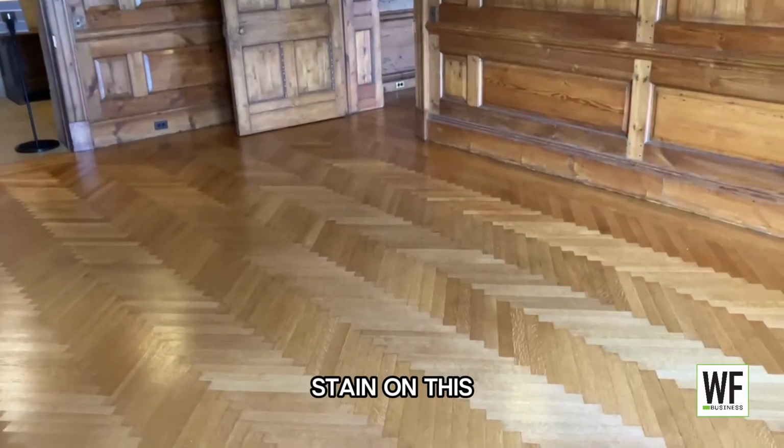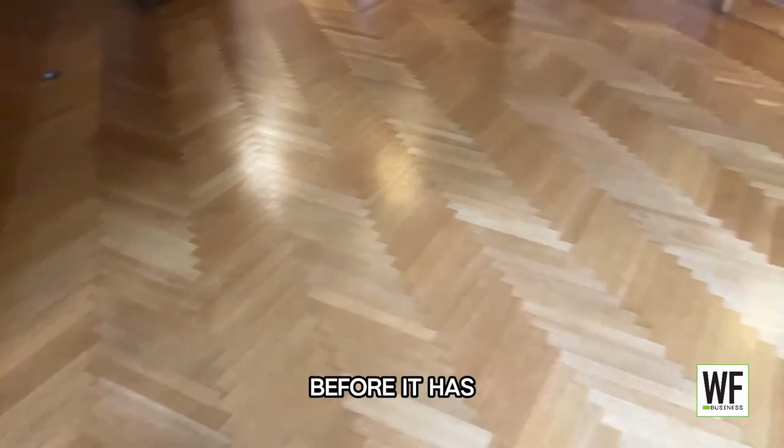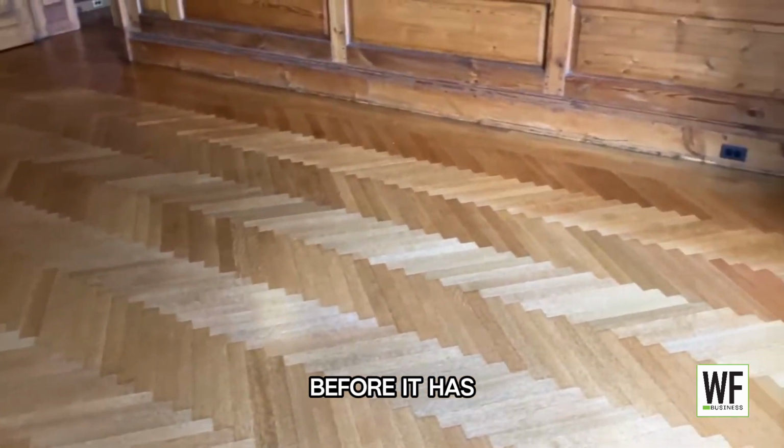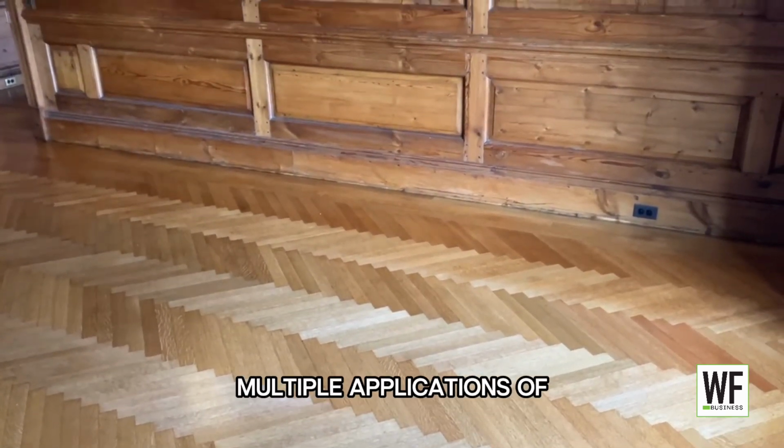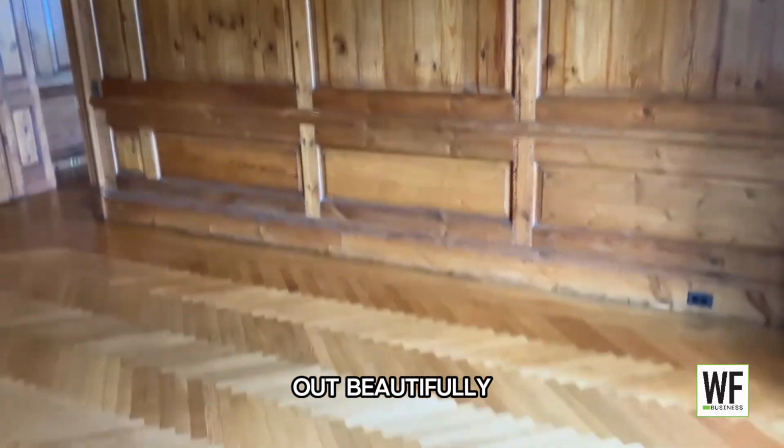There is no stain in this oak floor at all, either now or before. It has multiple applications of magic oil, and it's worked out beautifully.